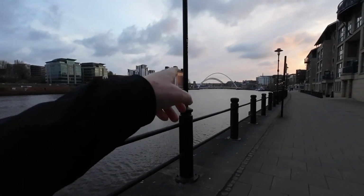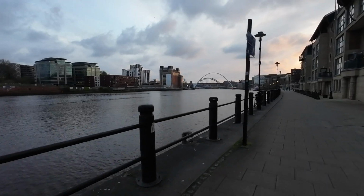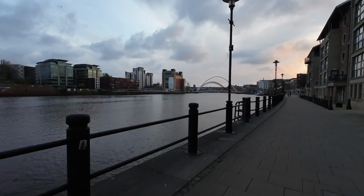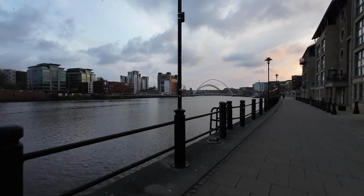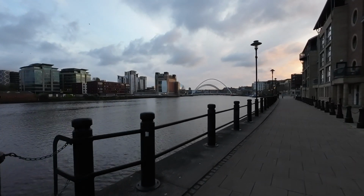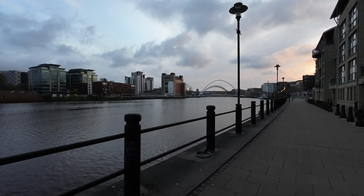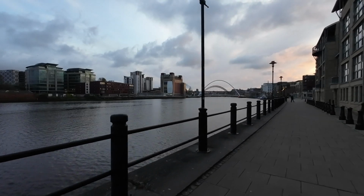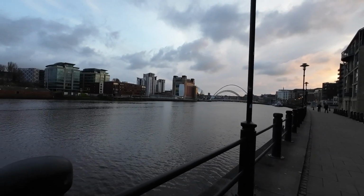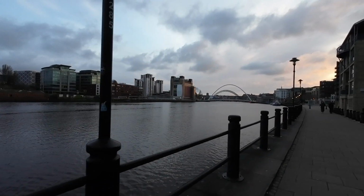And then you got the Sage, which we'll show you shortly. But you've got the Baltic Flour Mills. Isn't that contemporary arts now, isn't it? But then you got the Sage, which is that glass building to the left behind the Baltic Flour Mills. We've seen a few bands in there, haven't we? Did we see Kip Moore in there? No, we didn't see Kip Moore in there. But we had the country music in there. But that's all made of glass. Can you imagine the window cleaning bill for that?